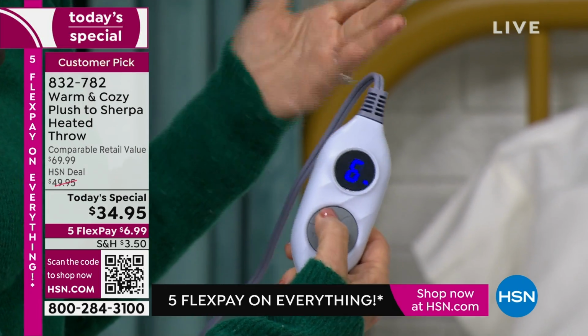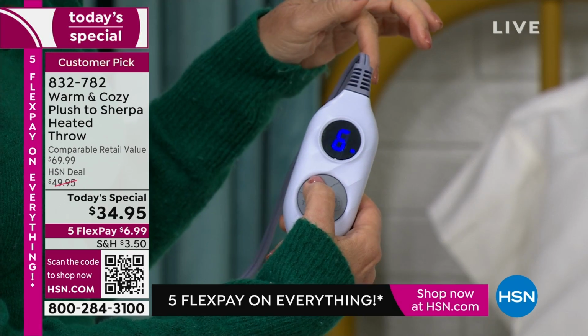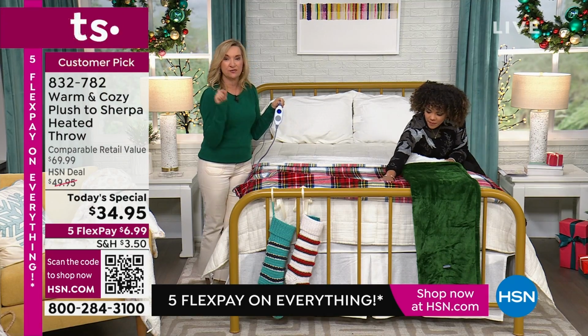Like, you can really customize. I was telling Nicole the other day when it rained, I had this on low. Oh, I bet that felt so good. Amazing. You can also set the timer on this for the auto shut off.